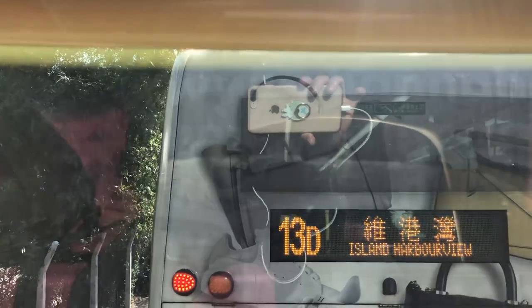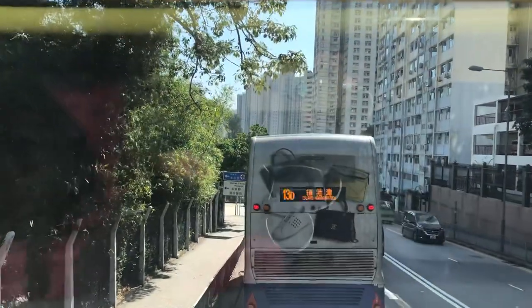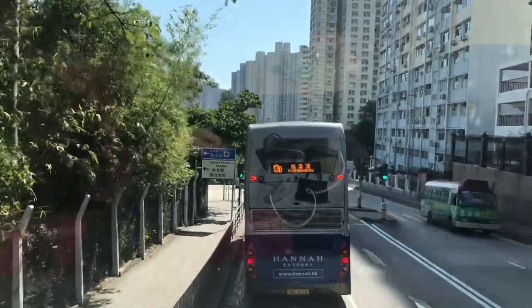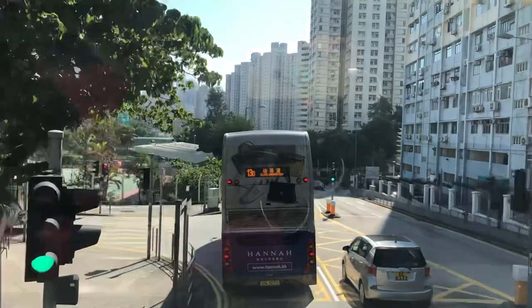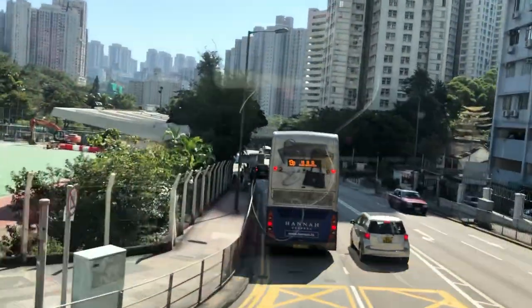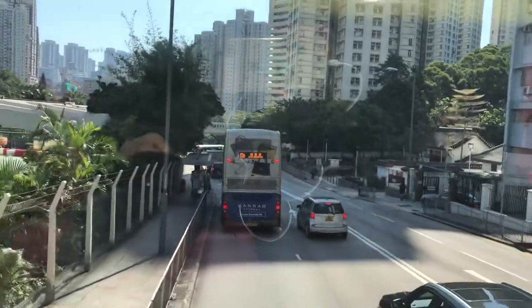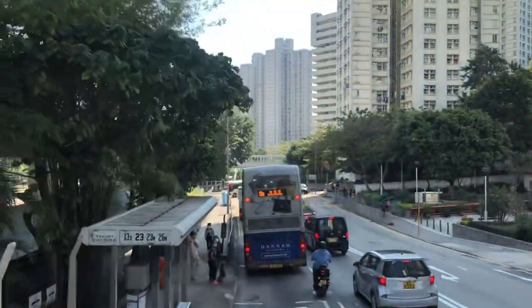Well, this journey is not really that smooth this time. We're not really having a lot of luck with the red lights here. And also we're just technically, basically keep on following this 13D. That's why we're not having any luck going across and going in front.